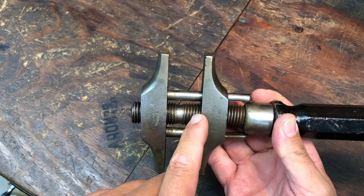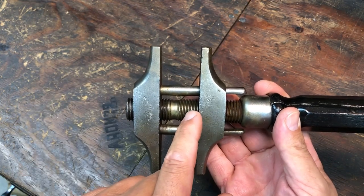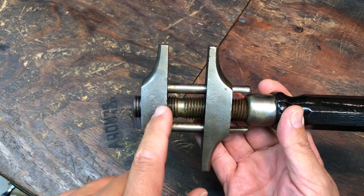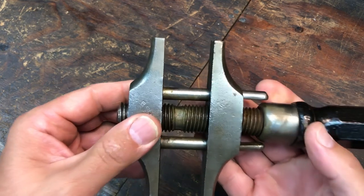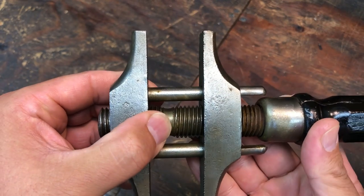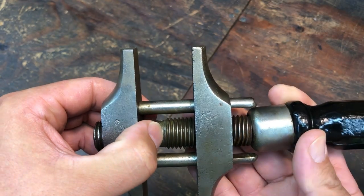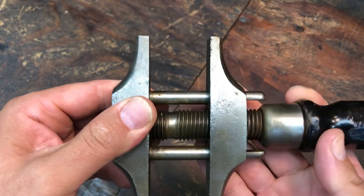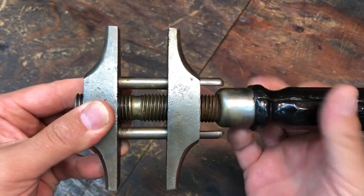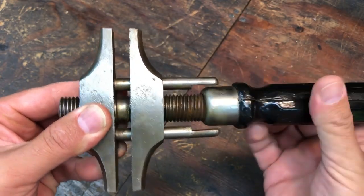Now, when you look at this left hand thread, it looks like it has a much higher helix angle to it, right, than the right-hand threads. Well, this is actually a double start thread. If you follow that around, there's one right there. And as we come around, there's the start of the second thread. So you have a double start left-handed thread, and that is why it moves so rapidly.